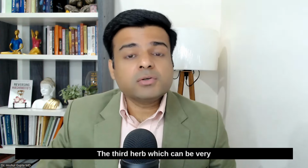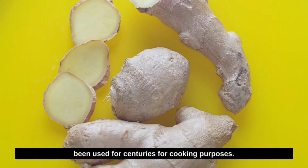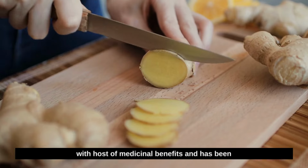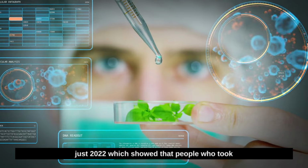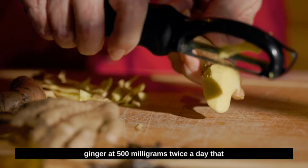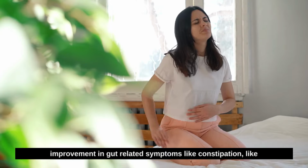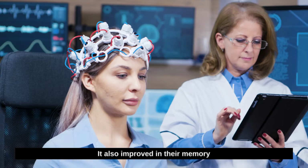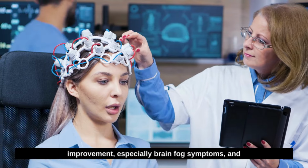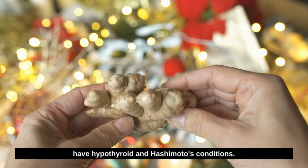The third herb which can be very useful for thyroid conditions is ginger. Yes, ginger is a magical spice which has been used for centuries for cooking purposes, but most people don't know that ginger comes with a host of medicinal benefits and has been used in a lot of medical concoctions. A recent research study done in 2022 showed that people who took ginger at 500 milligrams twice a day had significant improvement in thyroid levels, especially improvement in gut-related symptoms like constipation, improved digestion, and weight loss. It also improved their memory, especially brain fog symptoms, and normalized their inflammatory markers. So ginger can definitely be useful for your thyroid, especially if you have hypothyroid and Hashimoto's conditions.